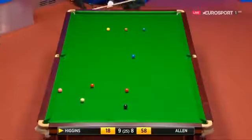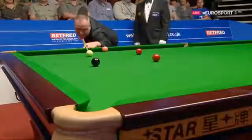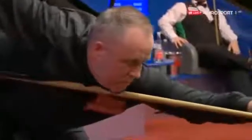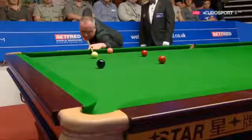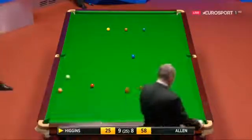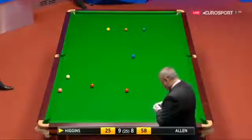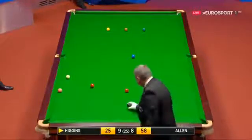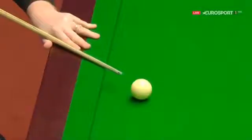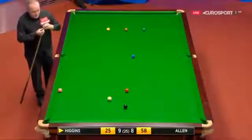So, 17. No, not ideal on the black. A little straight. Doesn't want to screw back and hit the pink too full. 33 points in the game. 24. 25.